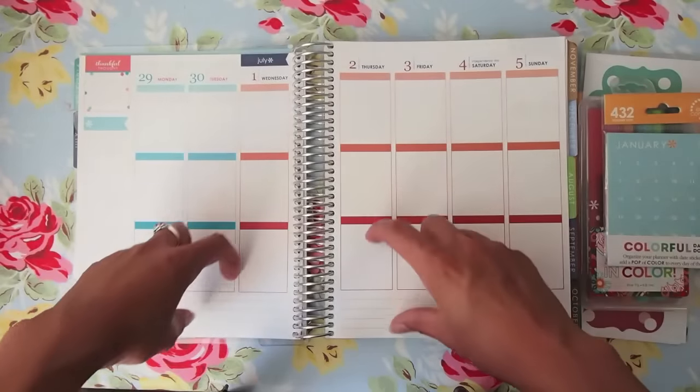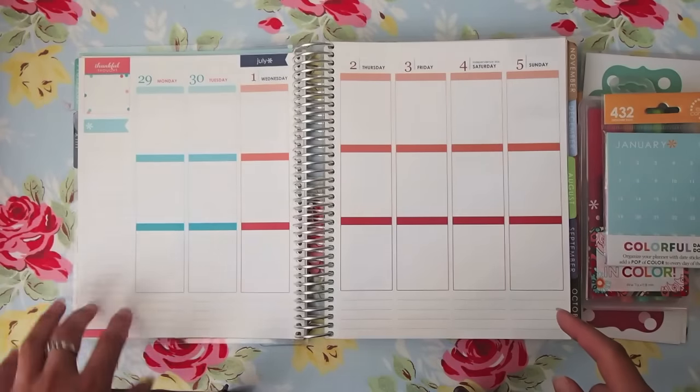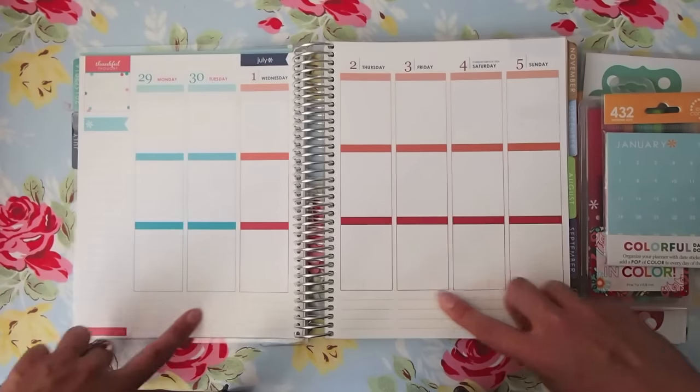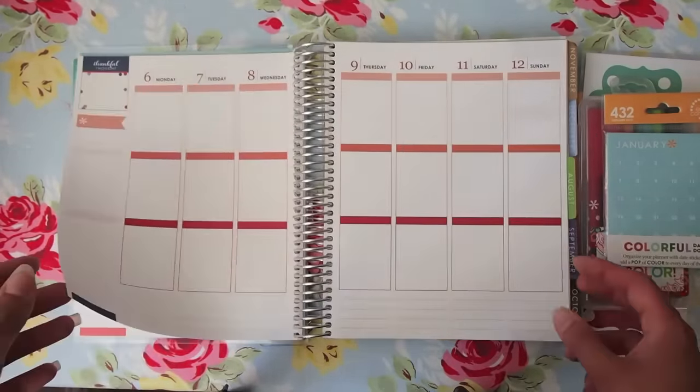And I quite like having this space. It's going to force me to be concise about my to-dos and put them all in one place. I've got notes here, kind of like things I'd like to get done that week, I guess, and just notes that I can write down here. So I really like the whole layout of this. It's a lot cleaner. I'm really looking forward to decorating that.